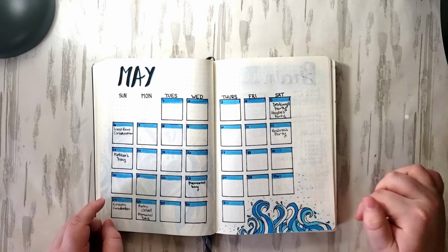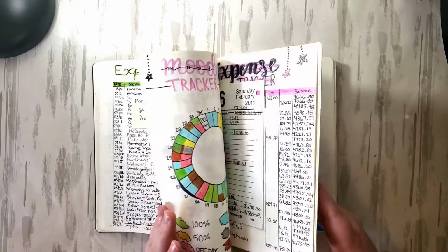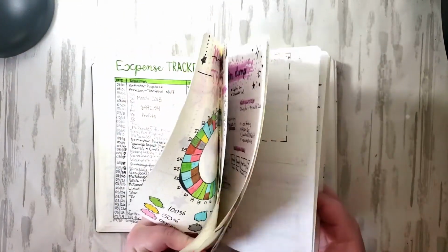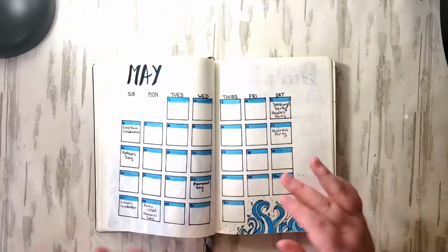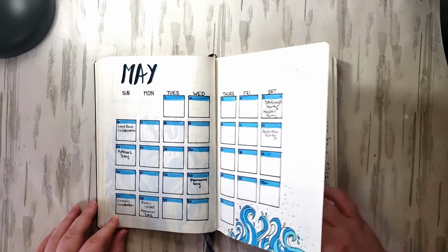I have more waves here. I did this little box. I don't know, did I do that in April? You think I would remember. Okay, yeah, I did do that boxy look before, but I decided not to have the drop shadows this time.